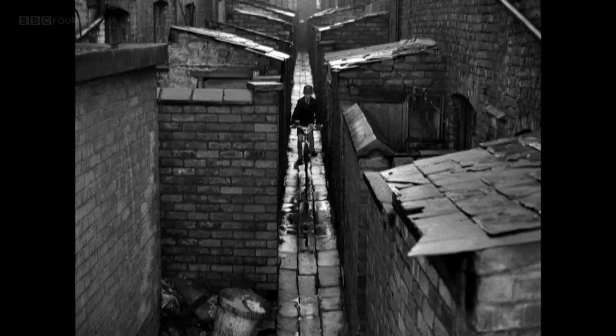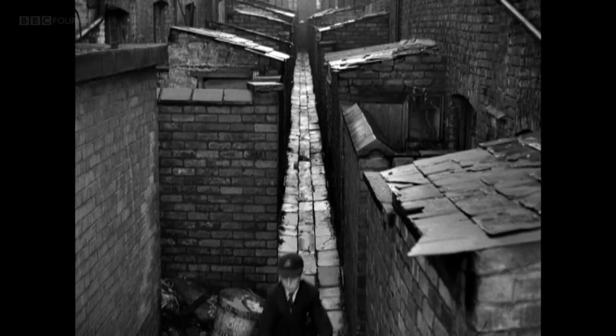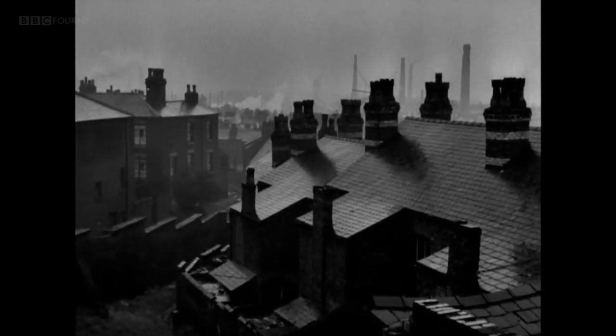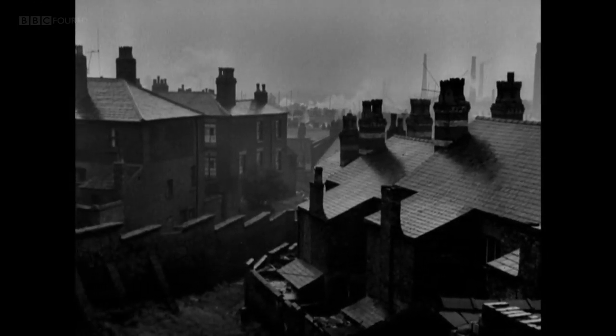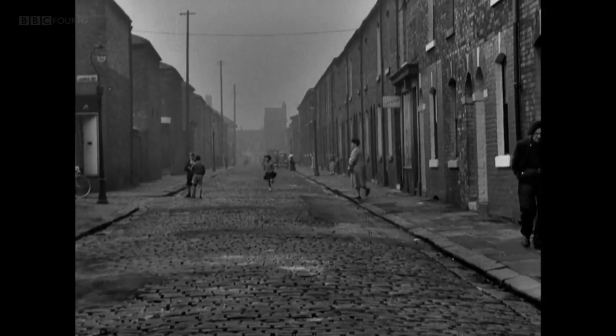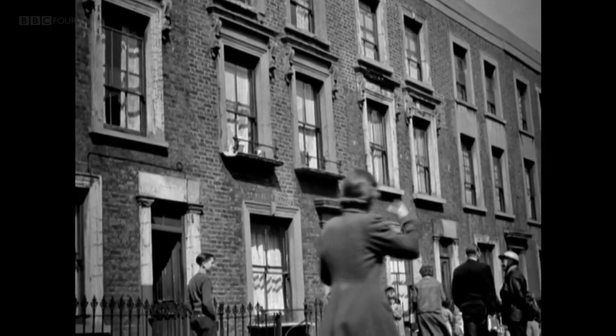The terrace, the solution to a Victorian housing crisis, had itself become a problem. Dilapidated, overcrowded, and often squalid. By the 1950s, 5 million working-class Britons were living in terraced slums.